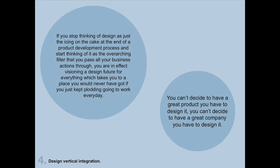You can't just design and have a great product, you have to design it. You can't just design and have a great company, you have to design it. When you get managers who've actually spoken like this, we can start to see some real champions inside Australia who are starting to use these tools.